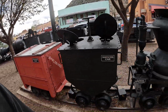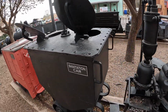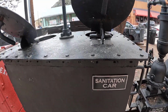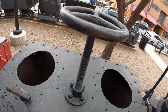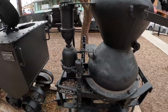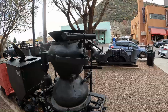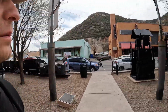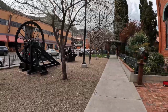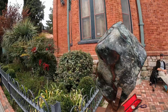And they got power carts. This is like different things they use to mine. The sanitation cart. So it looks like they would put different things down here in these tubes. This is by the mixer. What? Okay. But yeah, man. It's pretty neat here, Old Bisbee. We got more different kind of rocks. Wow, these things are gigantic. Incredible.